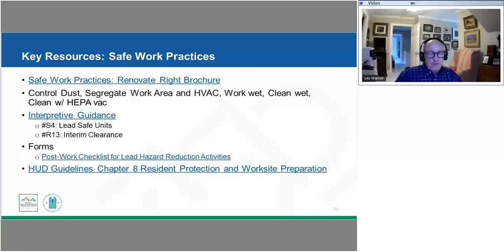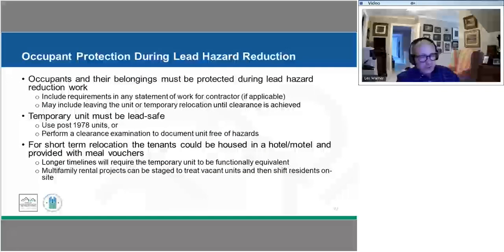There is a checklist that can be used at the completion of that work on the lead hazard reduction activities that have been completed. And then when we talk about the HUD guidelines, Chapter 8 specifically is about resident protections and work site practices, which refer really closely to this.